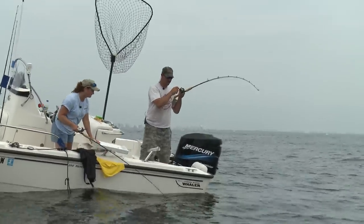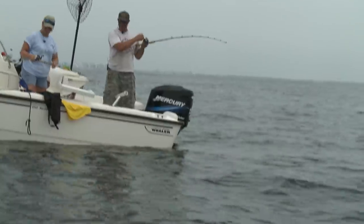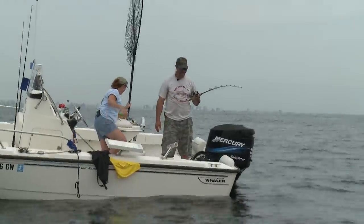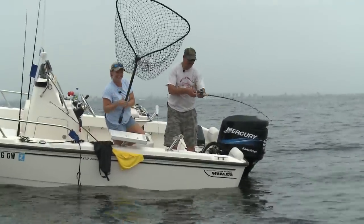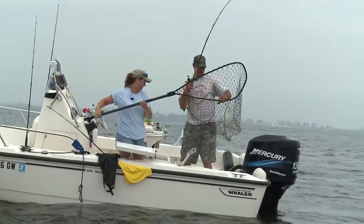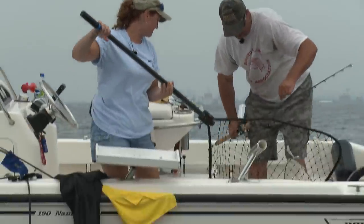Yeah, a little run. That's a keeper. Let's net him. Not as big as our premature release, but definitely a legal fish. There you go. We'll just lift him. He's in the boat. We're good.